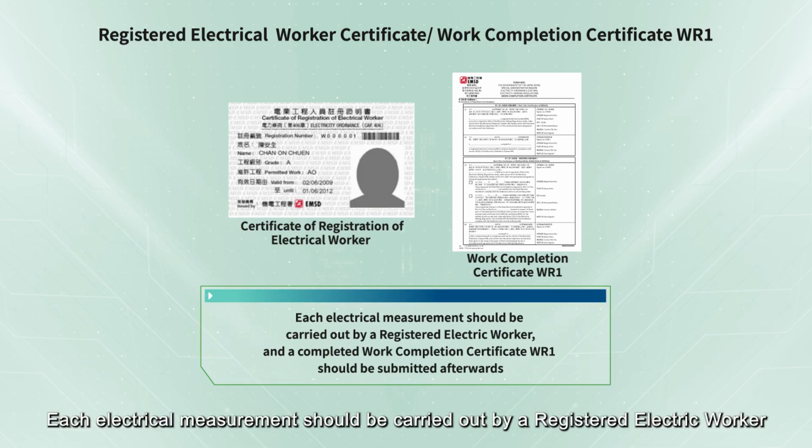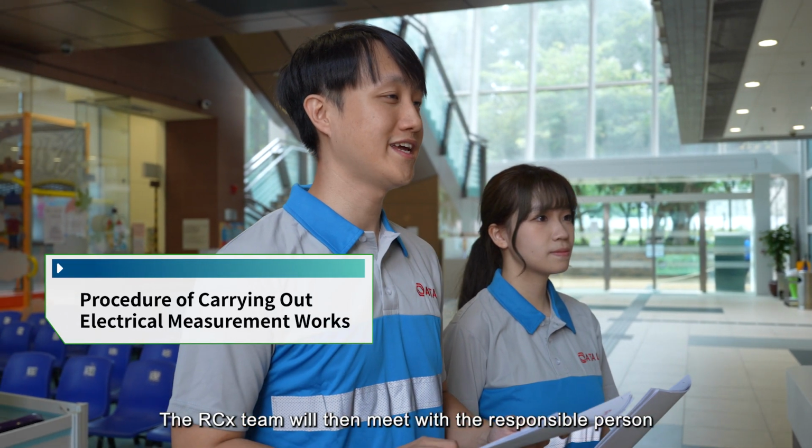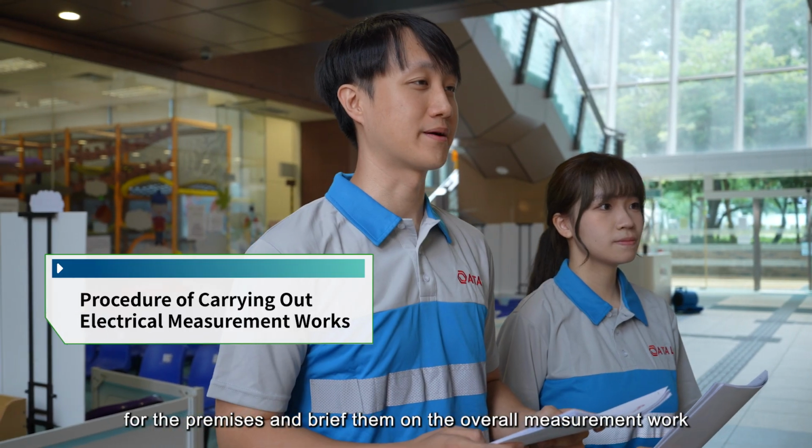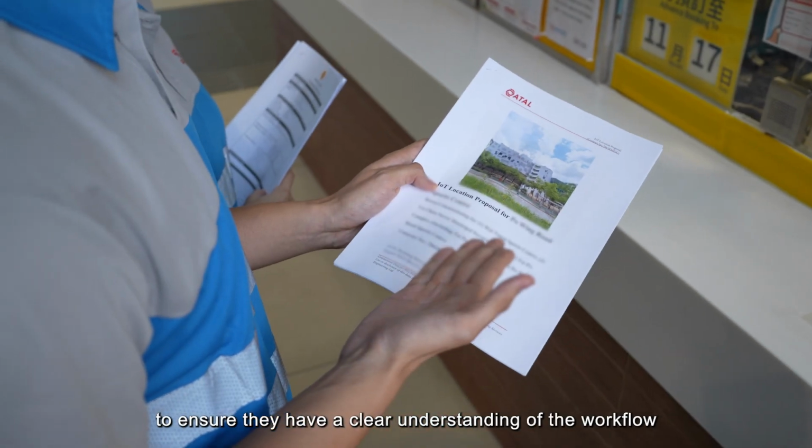Each electrical measurement should be carried out by a registered electric worker, and a completed work completion certificate WR1 should be submitted afterwards. The RCX team will then meet with the responsible person for the premises and brief them on the overall measurement work to ensure they have a clear understanding of the workflow.